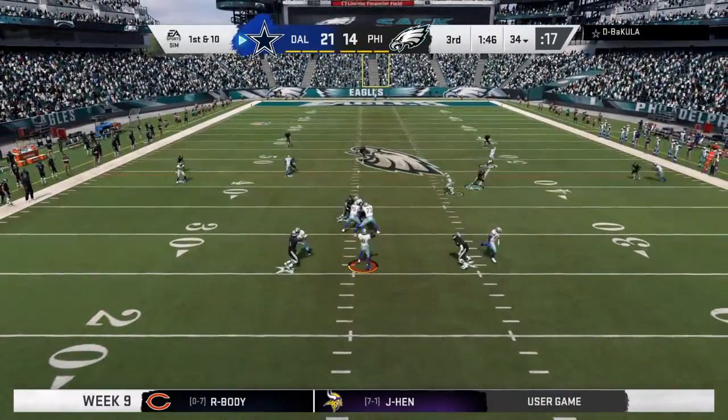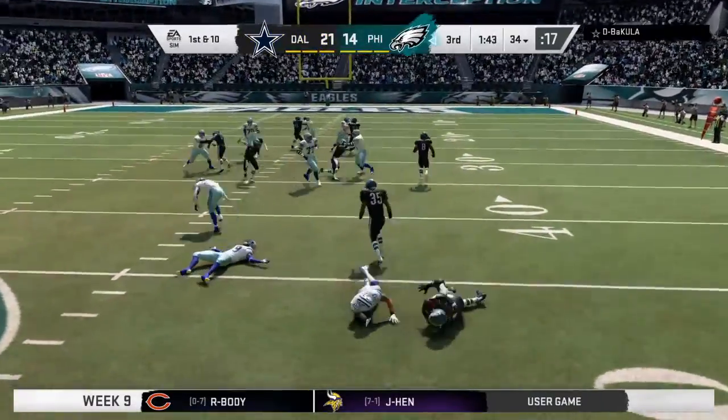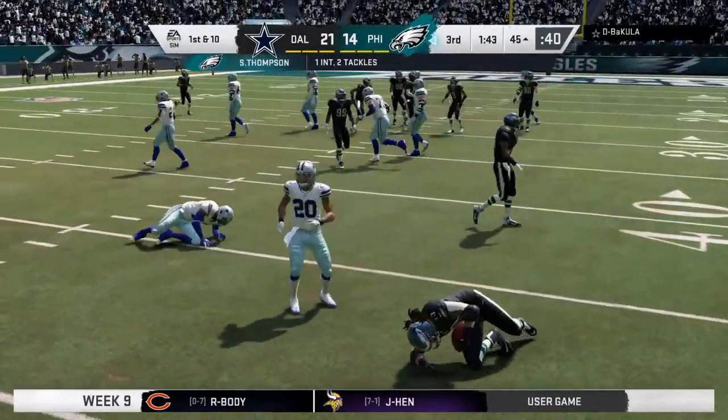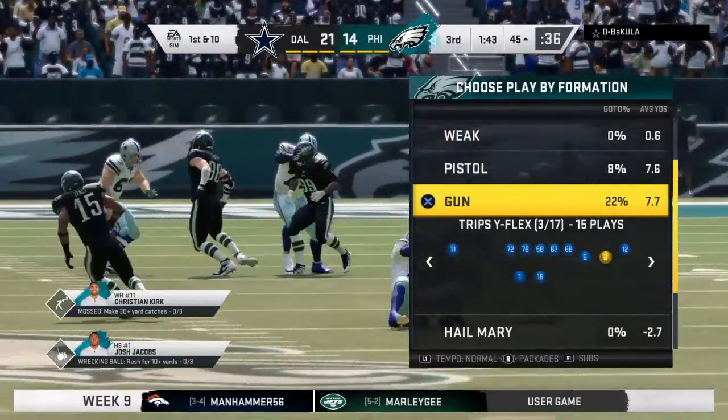Now Sanders operating from the gun. A 50-50 ball here, and it's intercepted. It's Shaq Thompson here with a pick. And they'll set up shop in enemy territory at the 45-yard line.